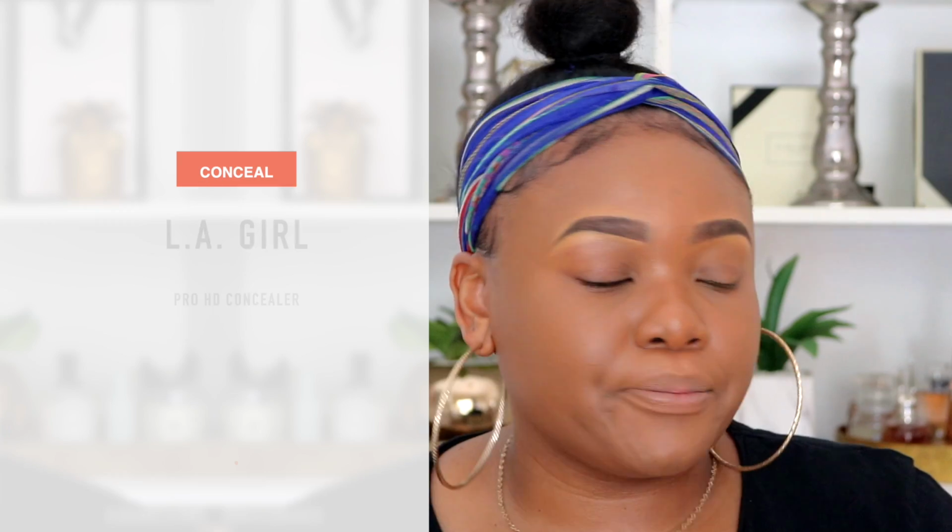So I'm going to start off by highlighting, and you guys have seen me do this in my tutorials. That's when I take a concealer, and the one that I always reach for a lot of the time is LA Gold Pro HD in the shade Fawn. I like to use a concealer that is a shade or two lighter than my face. I'm using this one because it's easily accessible to everyone. It's in Discam and it's 62 bucks.